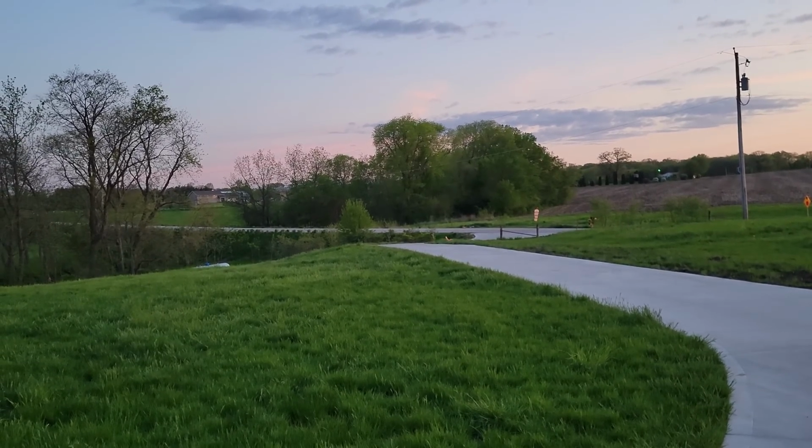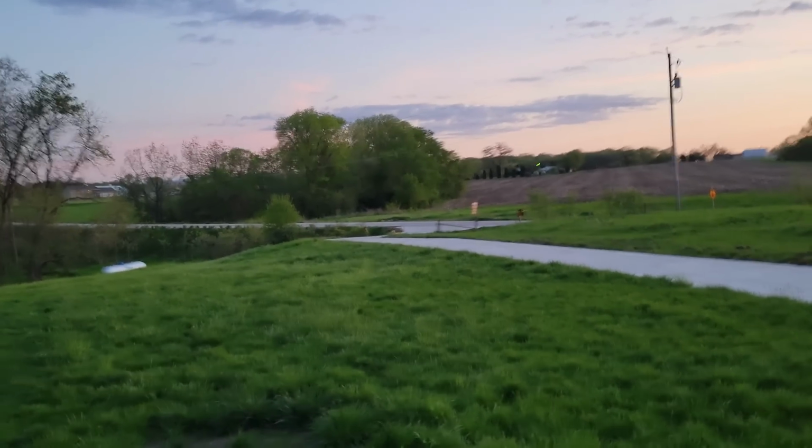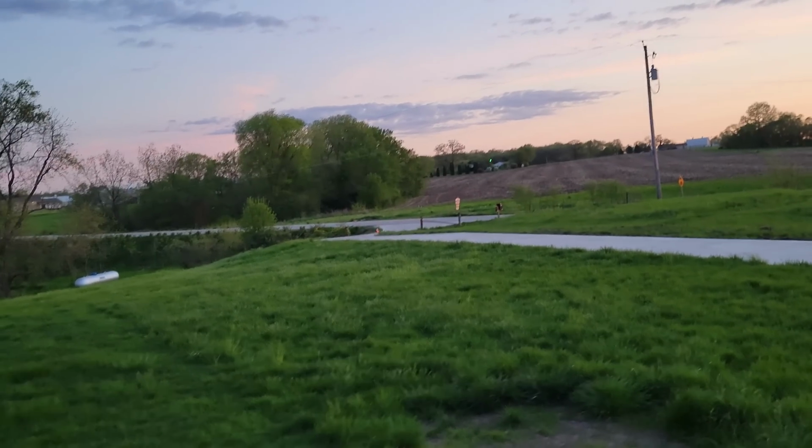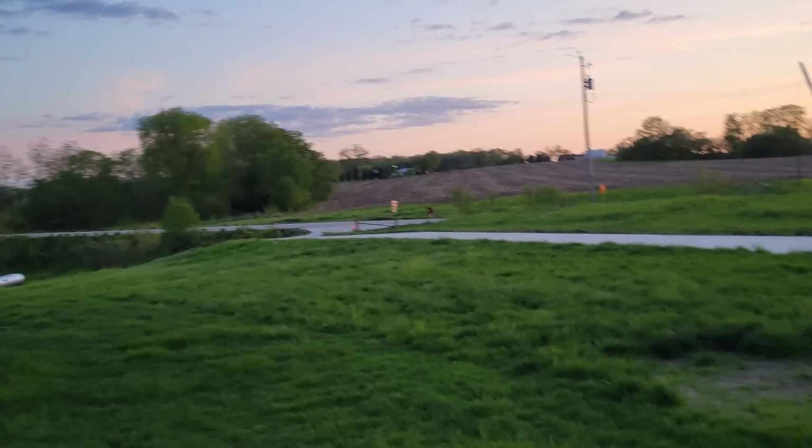But I can probably turn it around. If the grass were cut, I could see better. Okay, take off flaps here. We're just gonna turn around right here.